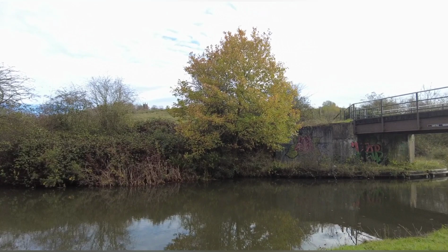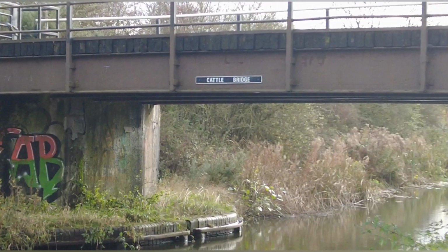But this bit here, I don't know what this cattle bridge is, whether it is really old, or whether it has any dates behind it. But the wooden bits underneath it look really old.